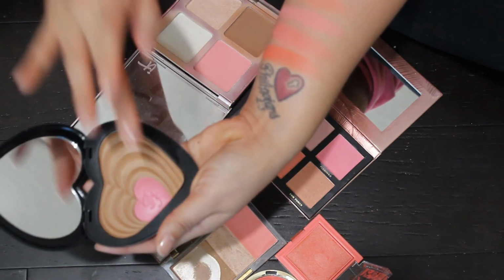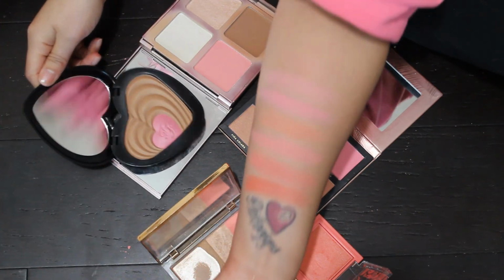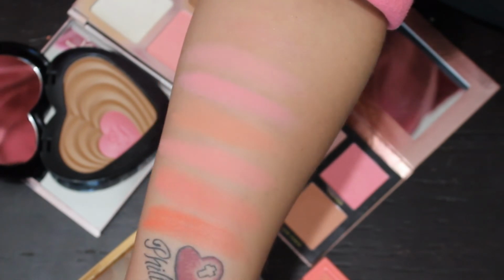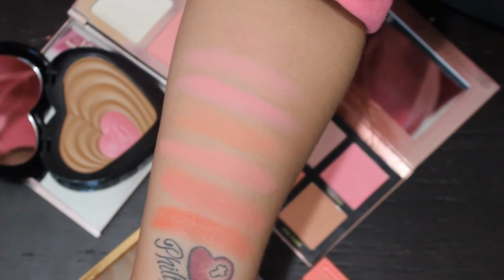Oh, it's just so pathetic. I don't even know if I should keep trying. Not really getting much. So anyways, all right, so those are my corally, very vibrant colors, or very vibrant, bright, cool toned pink shades of blush.